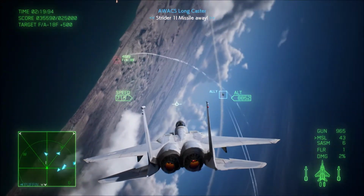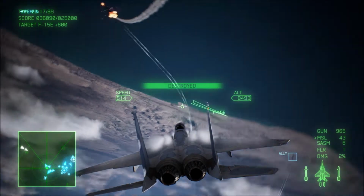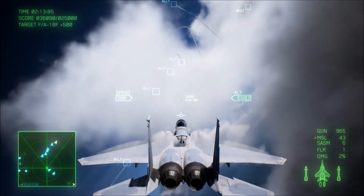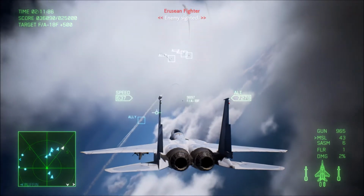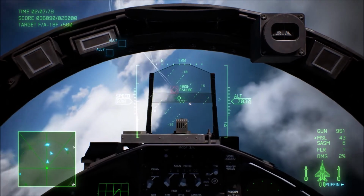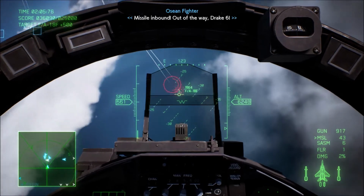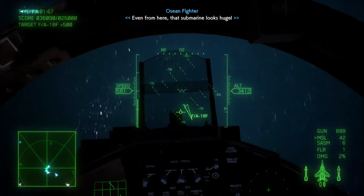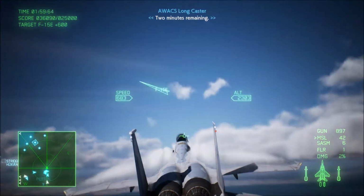Strider 1, missile away. Good job. Locked on bandit. Enemy sighted. Missile inbound. Out of the way, Three Six. I can hear that submarine. Two minutes remaining.